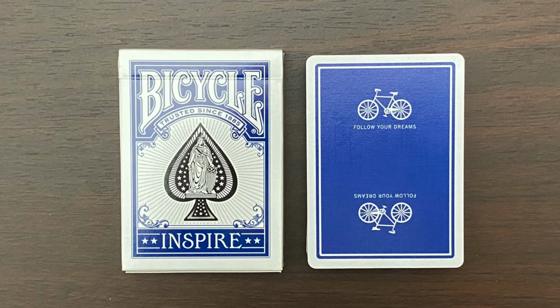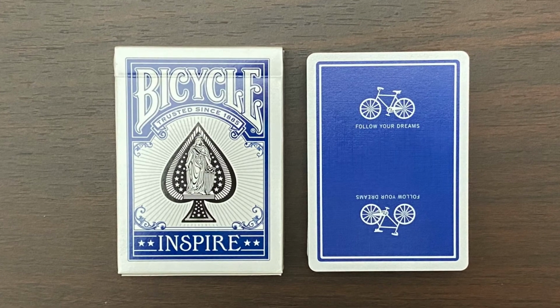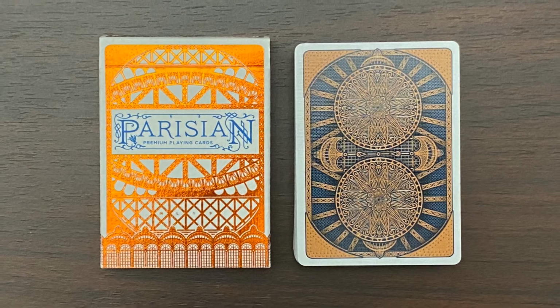There are still decks being offered today that use a clock-based marking system, far, far too many to list. But a couple of recent examples, both of which were designed by the club's own Randy Butterfield, include the Bicycle Inspire deck, which was produced by Alex Pandrea at the Blue Crown, and the Parisian deck, which Randy self-produced.